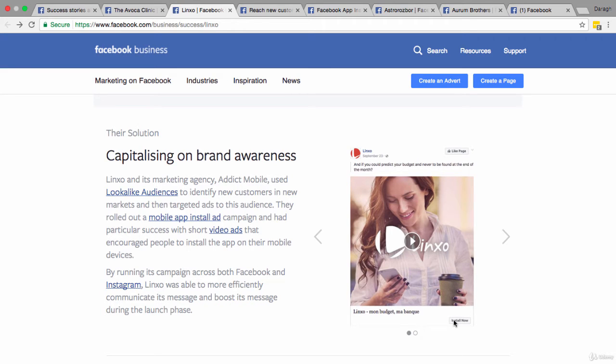Very clear call to action at the end again here, install now. So ticking a lot of boxes there for a successful ad creative. Now let's have a look at the ad format as well. They used a mobile app install ad.